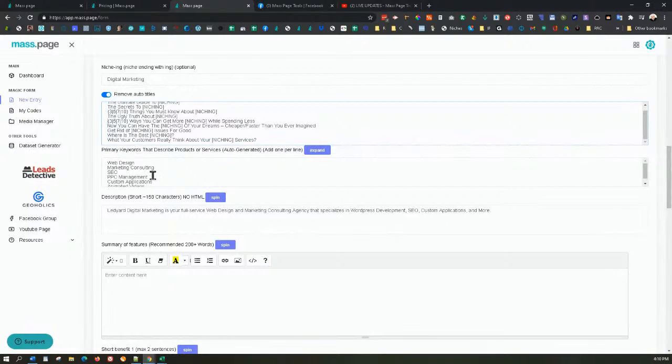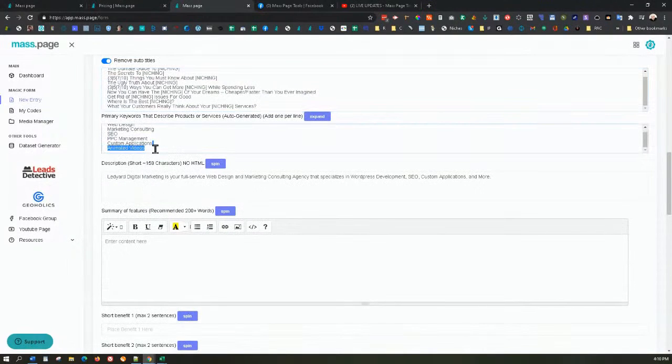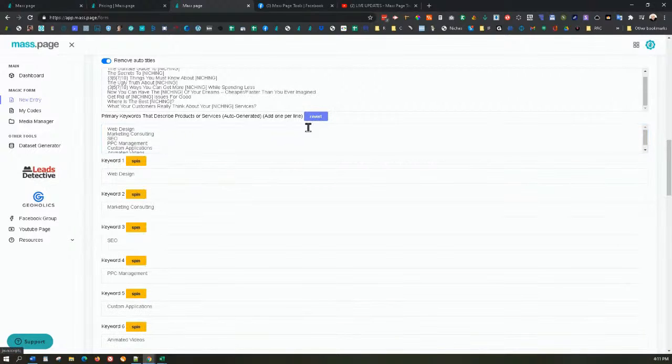Okay. So below is the primary keywords, and this came from my meta tags from the website. That's why I picked Ledger Digital, because I have the meta keywords on the page, and then it automatically generated these here. So now we have a little button here. And if you expand it, you will have all of these broken into another box, where you can put more information. We're going to make these boxes a little bit taller, but these will make these keywords into sections of X fields, that you can use inside of your magic page.